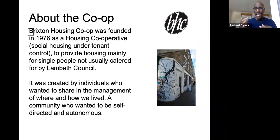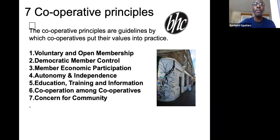And I didn't really know that much about the co-op. So for me, knowing a little bit of the history of the co-op might have probably helped me a little bit. So this slide just says we're founded in 1976, housing under tenant control, particularly for those people who are single, who weren't being housed by Lambeth Council. And it's self-managed and so on, so that we're autonomous. So that just gives a little bit of the context of this amazing housing co-op.